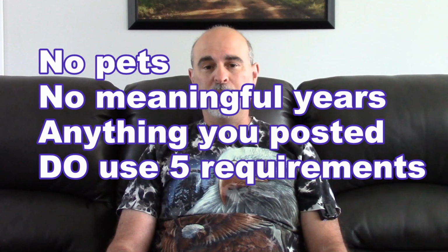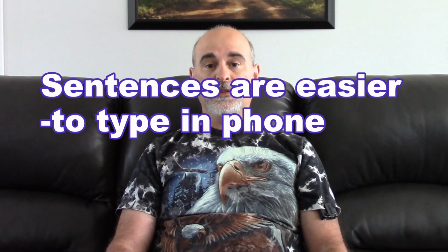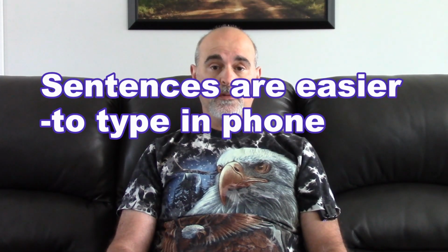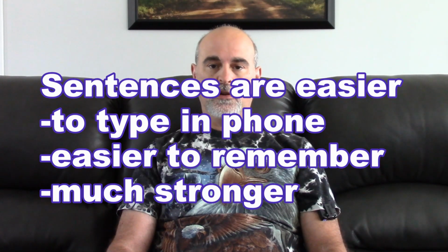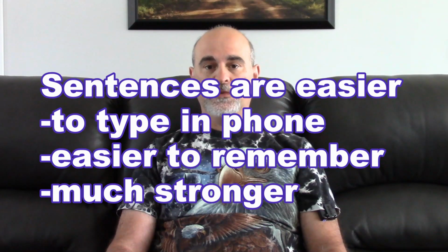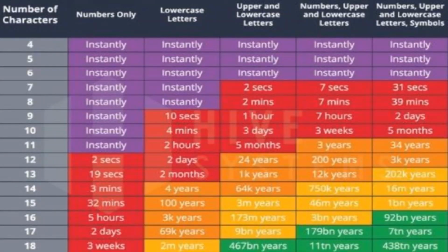You do want to make sure that it meets the minimum requirements. And I would recommend, which a lot of experts recommend, using a sentence for a few reasons. One, it's going to be easier to read if you're typing it into your phone. It's going to be easier to remember, and it's so much stronger than an 8-character long password. Even though it's just a simple sentence, it's so long that if somebody was doing a brute force attack, it would take them years to be able to get in there with today's technology, depending on how long it is and how many little extras that you throw in there with symbols and such.